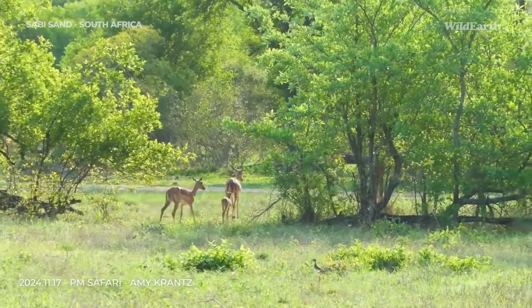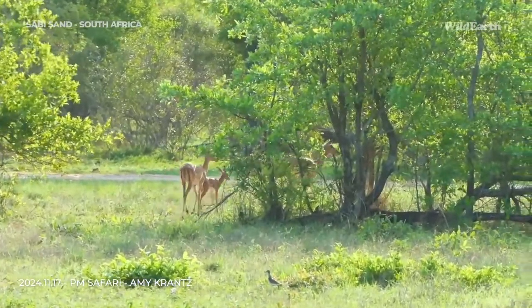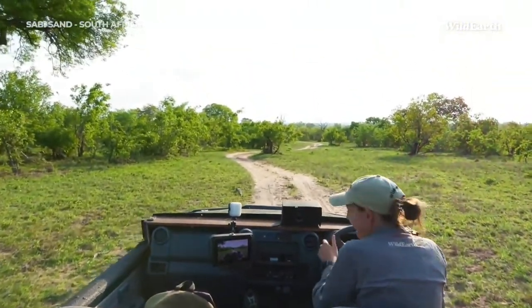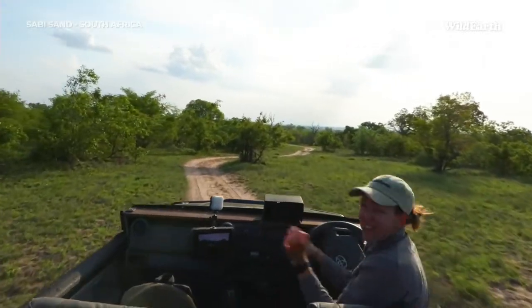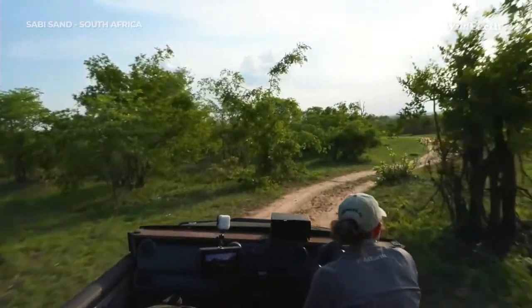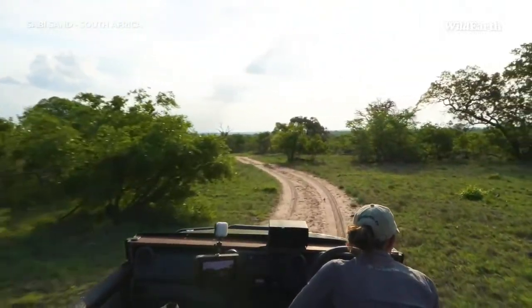Hello, everyone. Look what we found. Our first impala lamb on Djuma. I think so, yes. I don't think it's been seen. I'm going to pull forward. Look at that! Yay! As we left the car hut, I was like, oh, there's an impala baby. The first one has dropped on Djuma. Now they're just going to be everywhere.